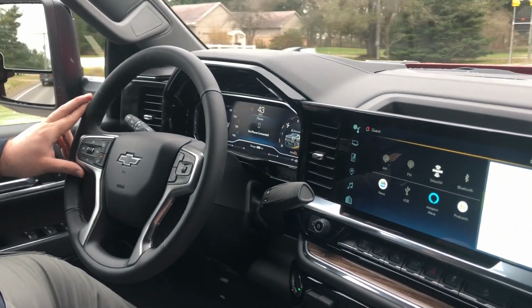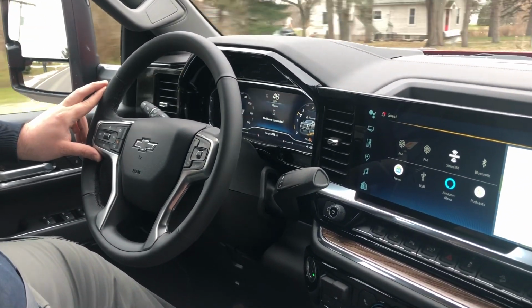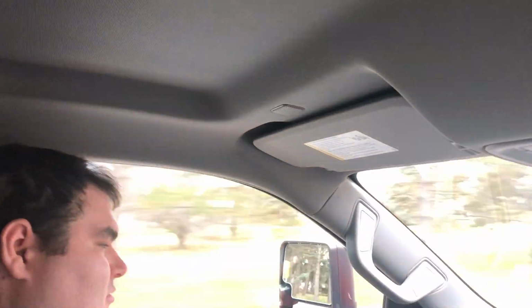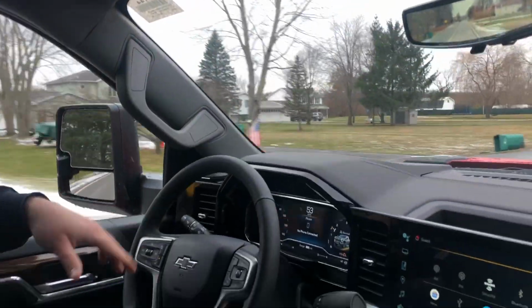Alright, so slight amendment. We did find out that the seat does actually go down a little bit farther. So now I have actually pretty good, now we're up to maybe 3.5 inches of clearance. And now I can see the gauges better, and the steering wheel feels better.